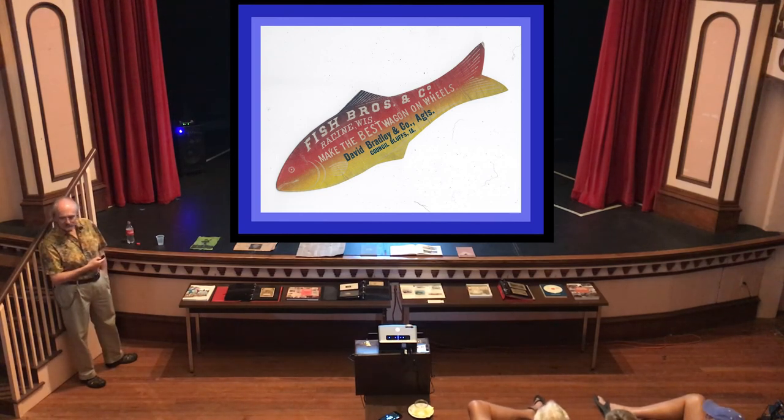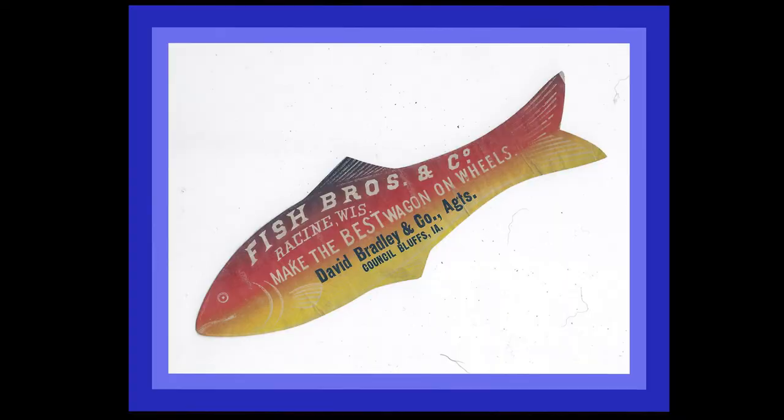This is a leaping fish. And the name of the company is Fish Brothers and Company, Racine, Wisconsin. They make the best wagon on wheels.